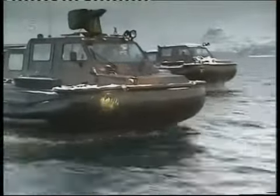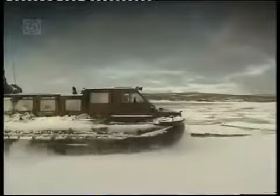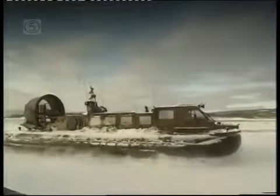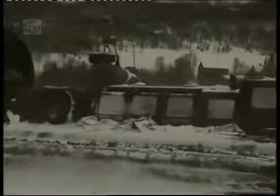But the hovercraft's incredible speed gives the Marines an extra edge. As commanders, it gives us huge flexibility because we can use nearly any beach that we want to. On ice, they can hit even faster speeds, up to 70 miles an hour.